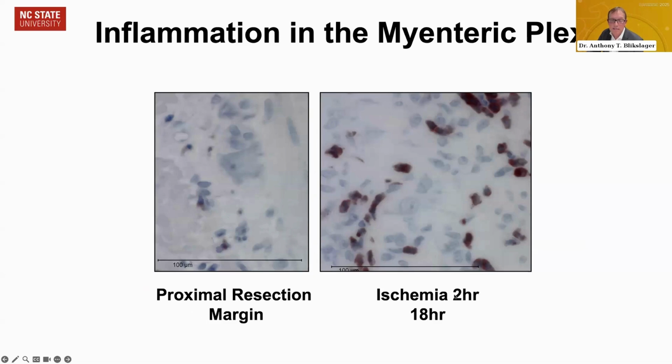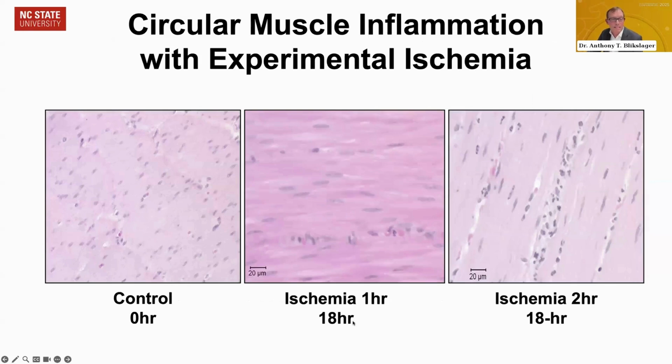And experimentally, after the 2 hours ischemia and 18 hours recovery, you see that there are a lot more of these neutrophils here in this experimental model. And you can imagine them impacting the function of these ganglia. And then the next layer in is circular muscle, very similar to what I showed you for longitudinal muscle, where out here at 2 hours ischemia, 18 hours recovery, there's a lot of neutrophils coming down through the septa in through these muscle layers here.